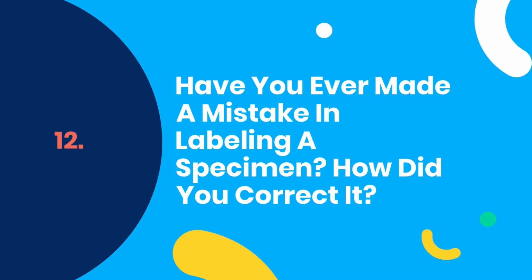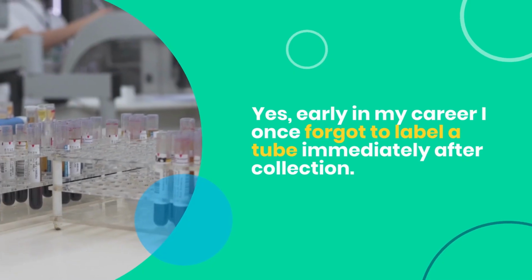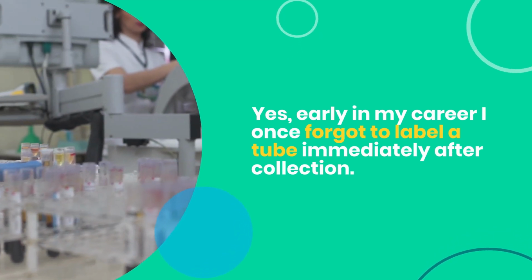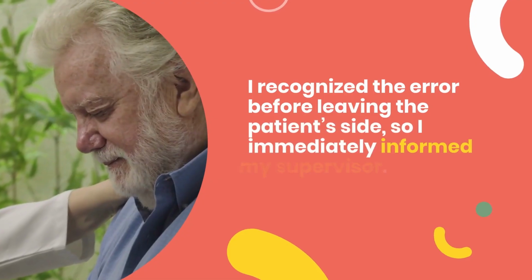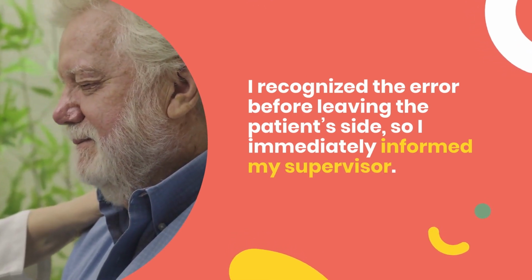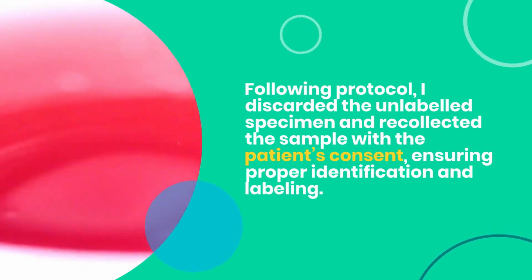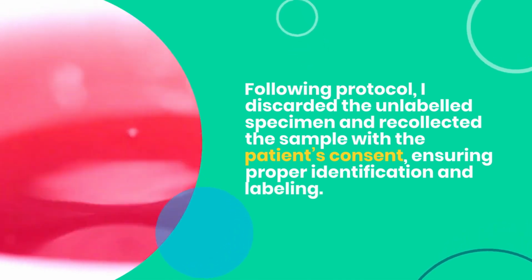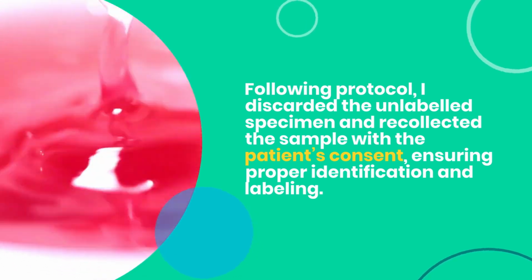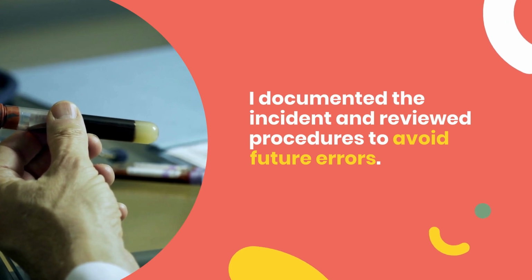12. Have you ever made a mistake in labeling a specimen? How did you correct it? Yes, early in my career, I once forgot to label a tube immediately after collection. I recognized the error before leaving the patient's side, so I immediately informed my supervisor. Following protocol, I discarded the unlabeled specimen and recollected the sample with the patient's consent, ensuring proper identification and labeling. I documented the incident and reviewed procedures to avoid future errors.